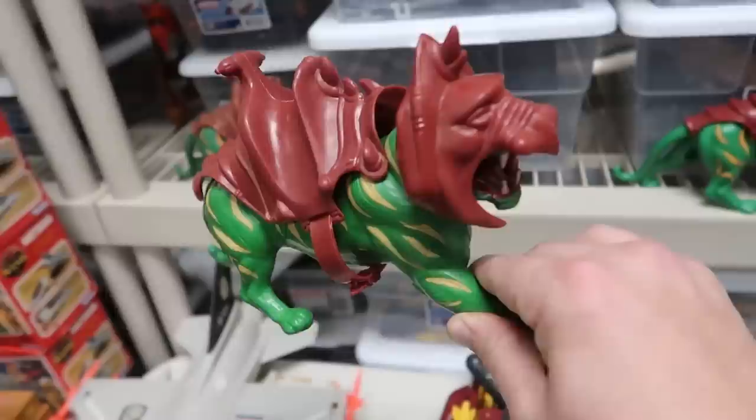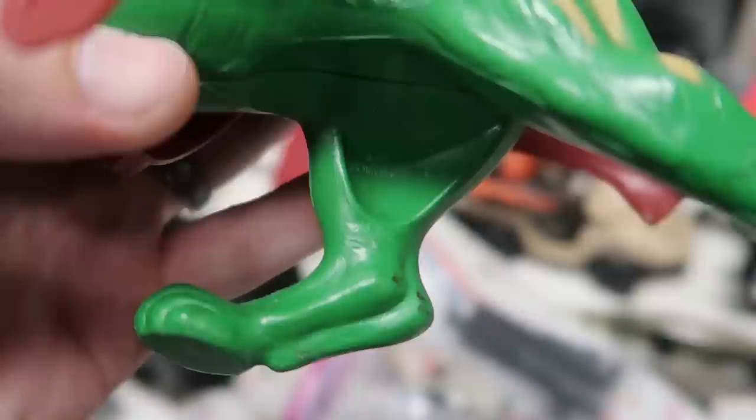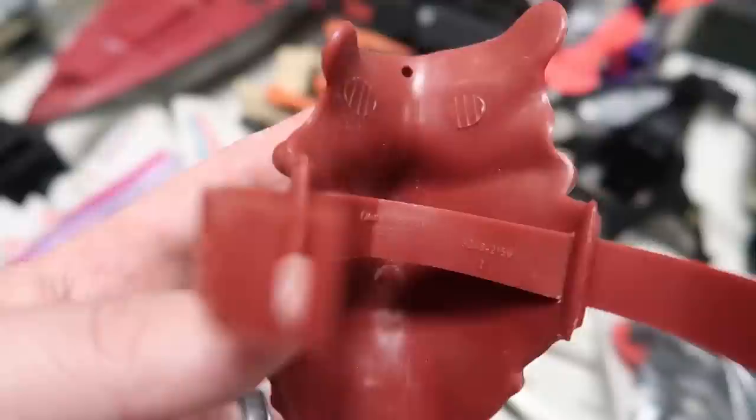So I'm gonna try to get in here so you can see it a little closer. It's hard to film it, but it says 82 Mexico. So I pulled off the armor too, and you can see that we got Mexico on the armor. So that's actually the armor that came with it, most likely.